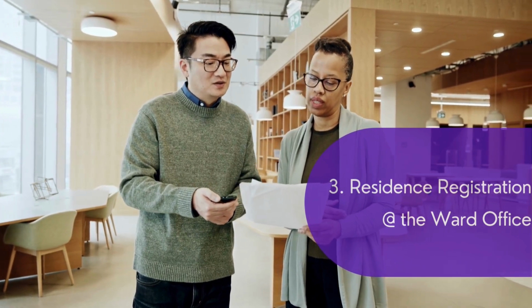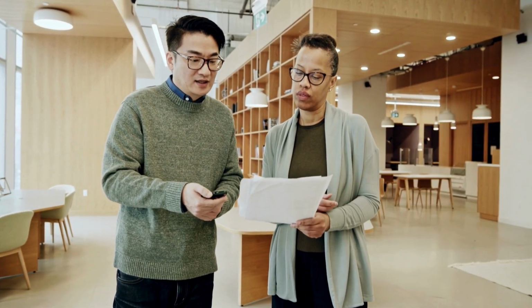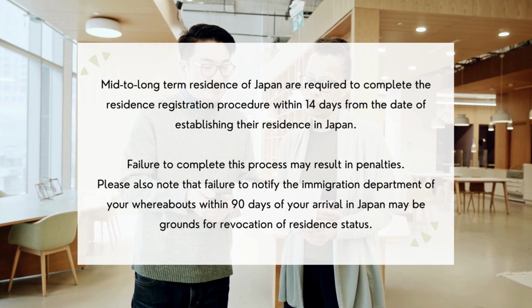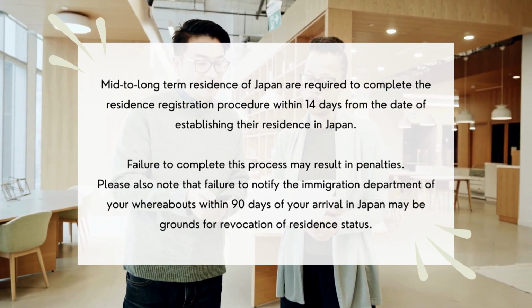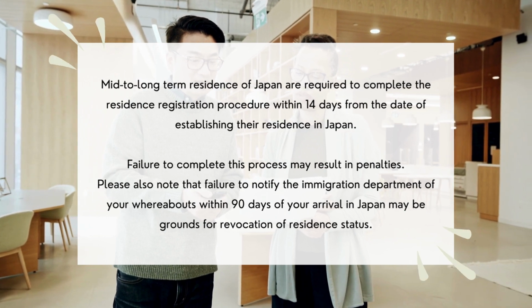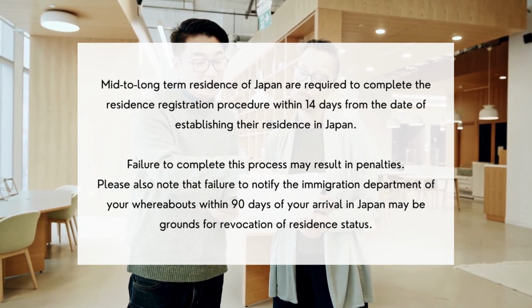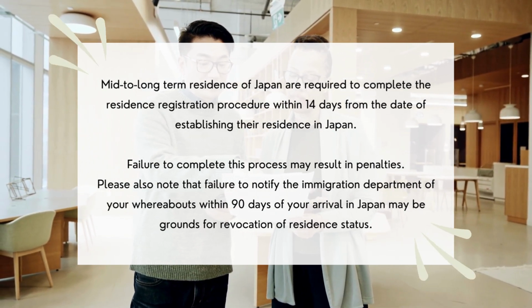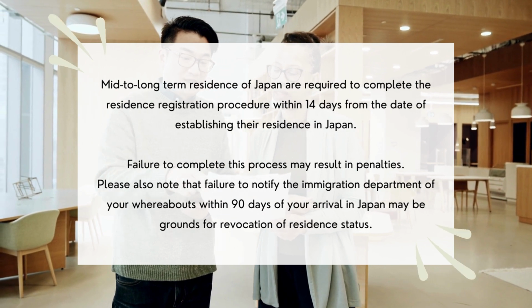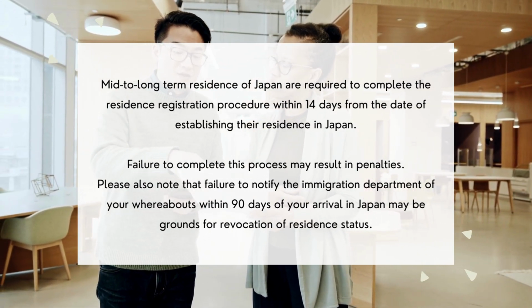Next, completing the residence registration process at the ward office. Please note that mid to long-term residents of Japan are required to complete the residence registration procedure within 14 days from the date of establishing their residence in Japan. Failure to complete this process may result in penalties. Additionally, please note that failure to notify the immigration department of your whereabouts within 90 days of your arrival in Japan may be grounds for revocation of residence status.